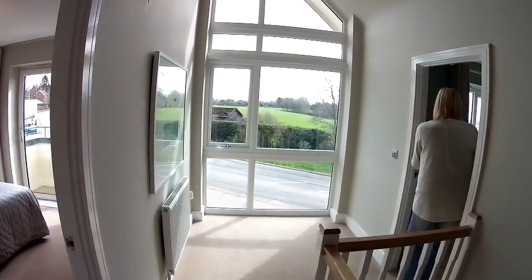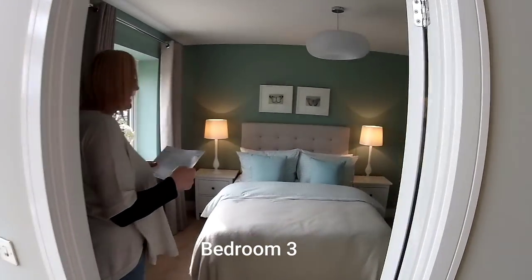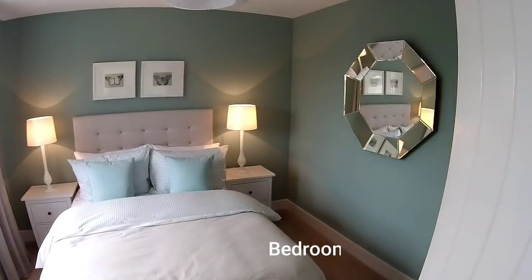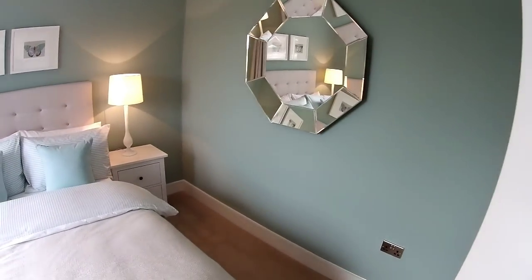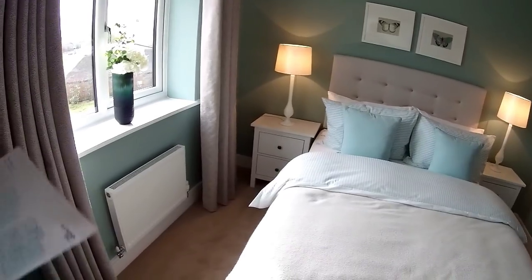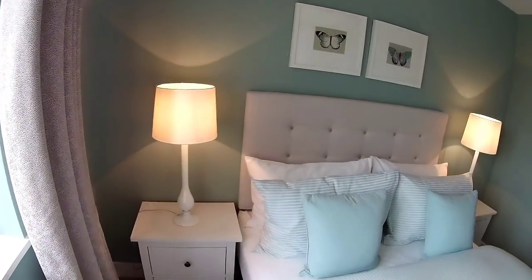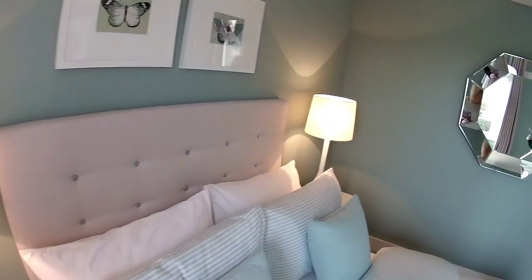Right, bedroom three, here at the front. So you're over the front of the lounge here. So bedroom three is 3 metres 28 by 3 metres 21. So it's almost a square. So much natural light coming in, isn't there? What a lovely room.